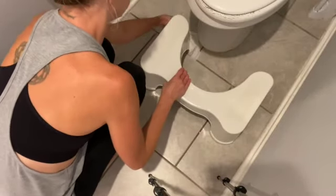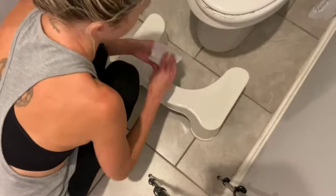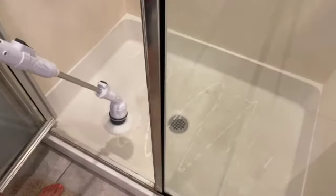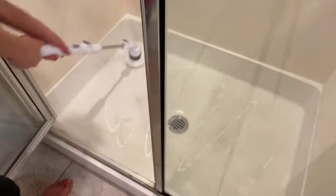And this is that squatty potty. I don't know if anybody has this, but it drives me crazy because it's just one extra thing to clean, but my husband likes it, so he swears by it.